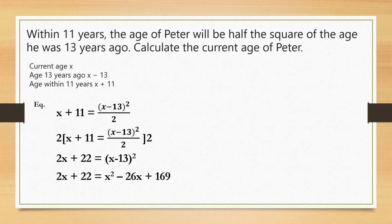This time, we're going to simplify now the right member of the equation. We're going to expand x minus 13 raised to second power. And the equation becomes 2x plus 22 equals x squared minus 26x plus 169. So this time, we're going to combine 2x and negative 26x. And then the equation becomes x squared minus 28x plus 147 equals 0.